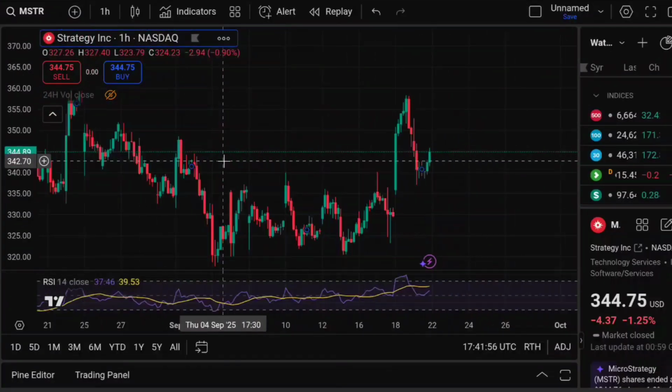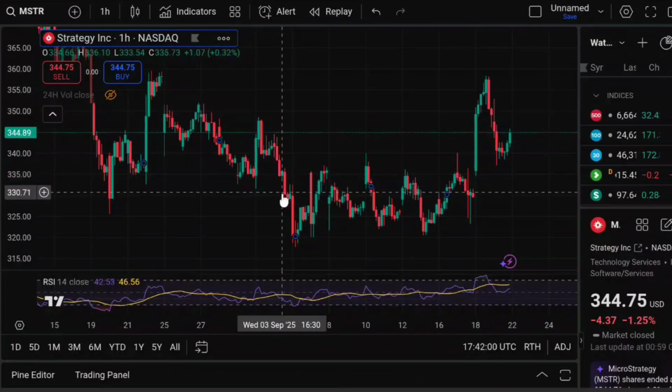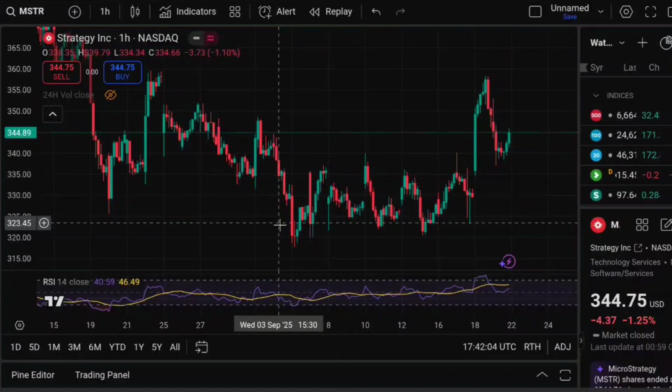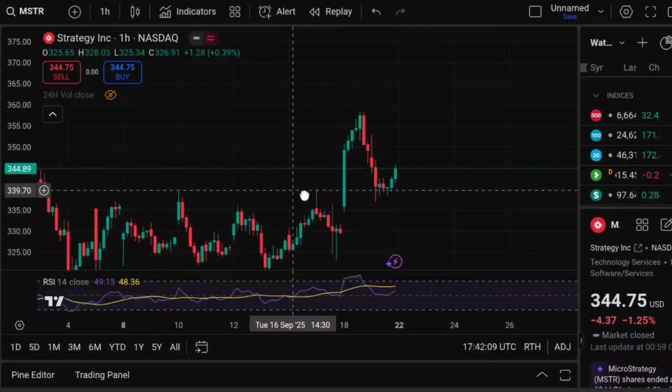What we really don't want to see is red on this stock. This is going to be very critical because what we're really trying to avoid is getting back into this channel. We need to remain above 335. We can't drop back down to the 320s again. We are looking like it is going to hold.